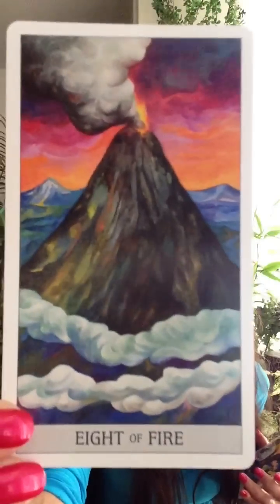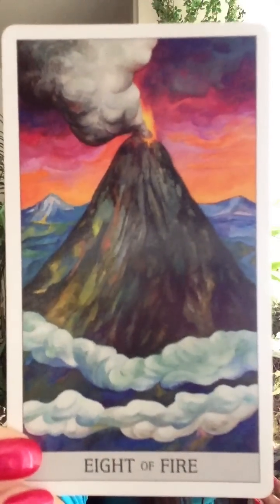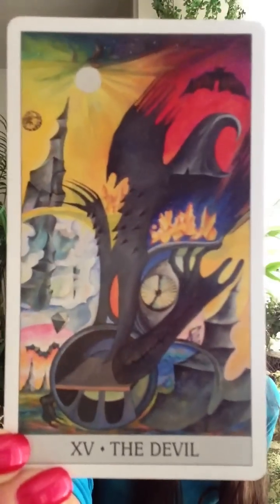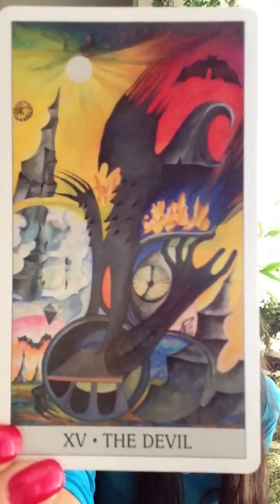Here's the Eight of Fire, so that would be Eight of Wands, and you'll see a lot of the imagery is different in this deck, and it gives you something to think about. It's very colorful. The Devil, nice card stock. Too bad about the white borders, and I have not yet decided whether to trim them or not. I'm going to work with it a little longer.